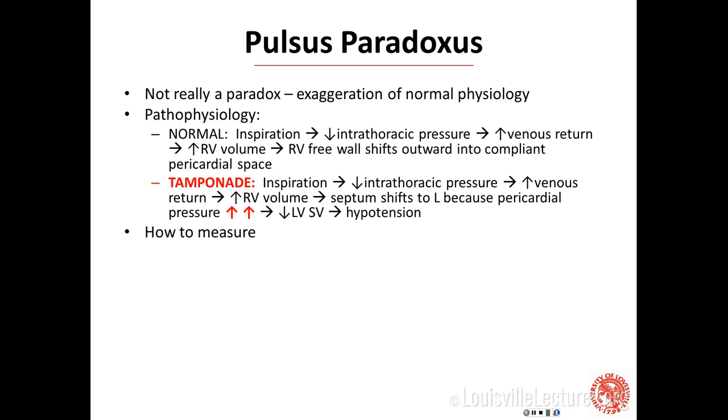Because it's really difficult to time inspiration and expiration, yeah? So some people will tell you, we'll just have the patient take a deep breath and then measure their blood pressure while they hold it and let it out, and then just measure their blood pressure during expiration. That never works. Don't ever try that. I'll kick you in the teeth if you try that.